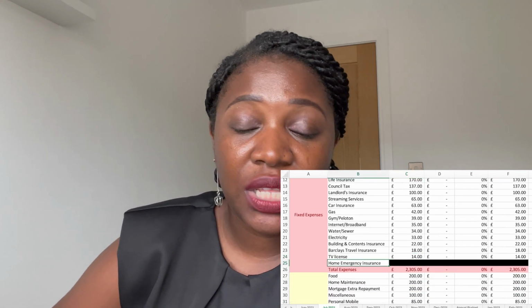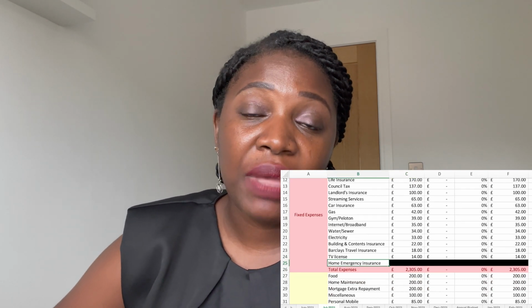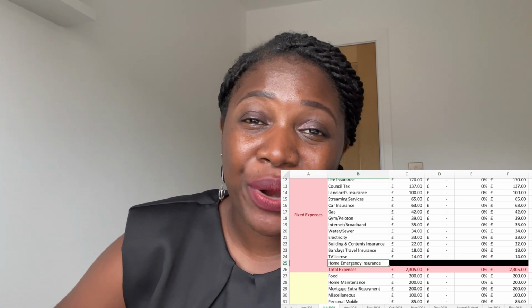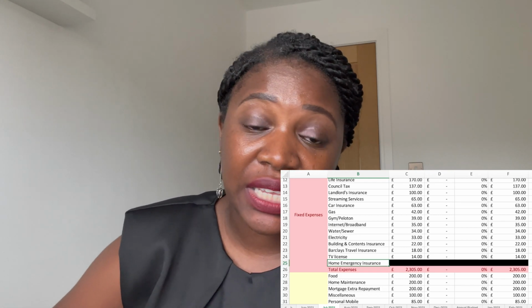Then home emergency, this is blocked out because I paid for the whole year back in April. I've not removed this line item because out of sight, out of mind is how I normally operate, and I don't want to lose track of this, so this is why it still stays in my tracker.